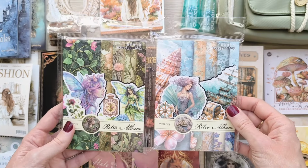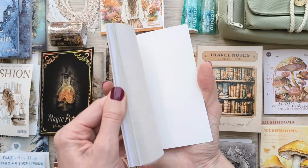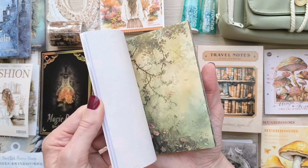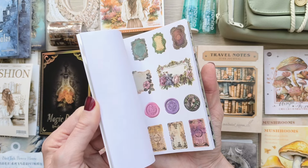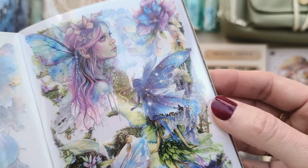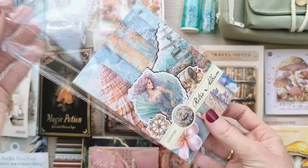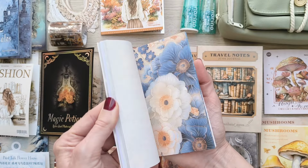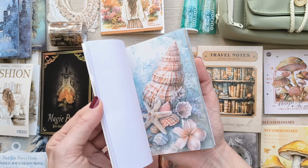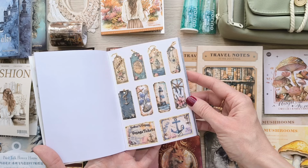On to albums, and these here are one of the best surprises of this haul. When I ordered them, I hadn't realized that they include a bit of everything: PET stickers, white paper stickers, and light paper, so it's like a kit for a whole theme. And I picked one with a fairy tale forest theme and another one with an underwater theme. Apart from the designs that are really nice, I love that it's all bound together in a book and you have an overview at the back.